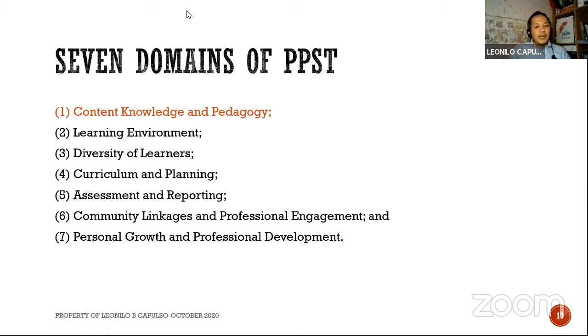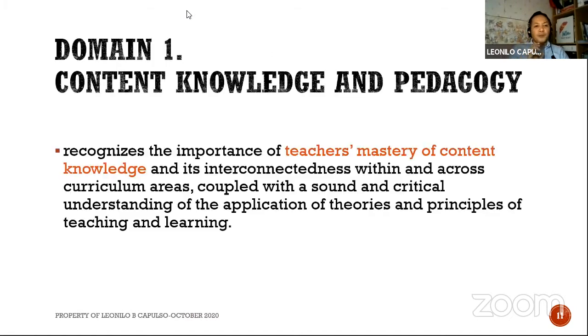And particularly, I said we will focus on the first domain, content knowledge and pedagogy. Ano ba yung keyword dito? Teacher's mastery of the content knowledge. Kaya nga kung mapapansin nyo, ang education course, mayroon siyang basic education, mayroon siyang elementary, mayroon siyang high school. Pag sa elementary, ang tawag natin sa kanila, generalist, because they should know at least all the subject areas. They are actually masters of many subjects. Whereas for us secondary teachers, we have to master our field. In my case, when I was in college, I majored in religious studies, which is actually affiliated to values education.